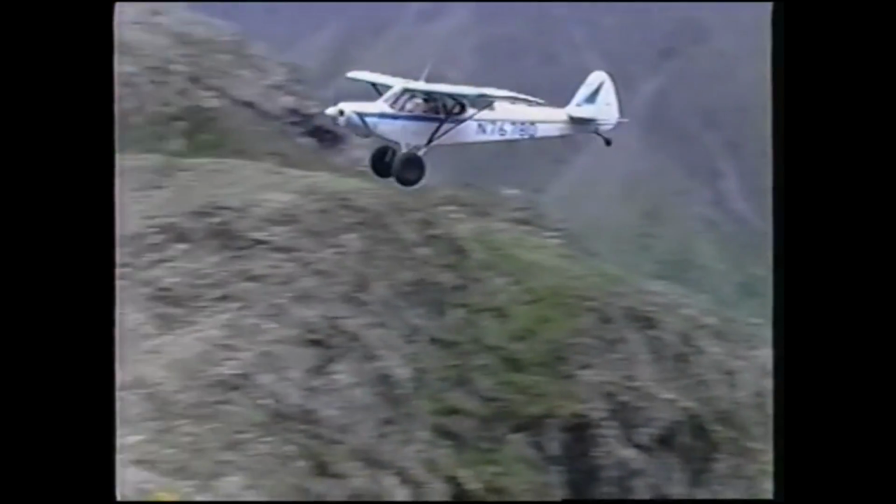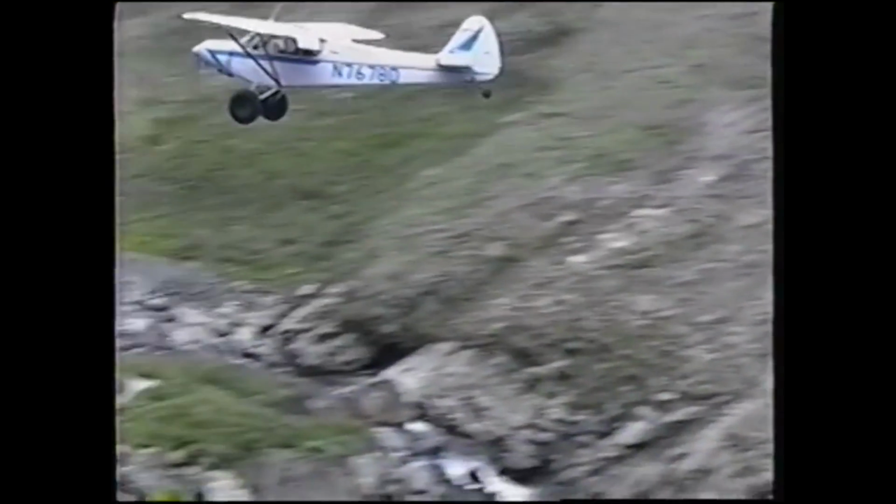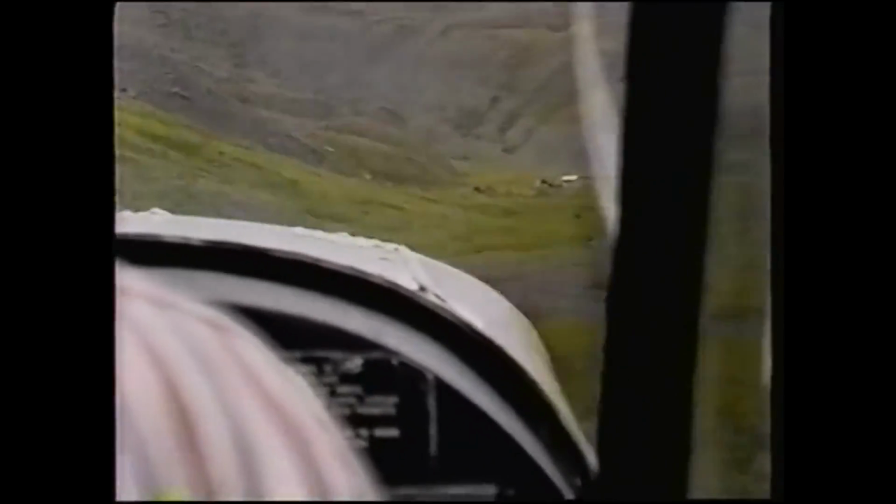The really neat thing for me is I've become friends with Kirk Ellis and spend some time out there at the lodge and in that area, and so I know exactly where this spot is. These places aren't landed just for fun. They actually haul sheep hunters into them.